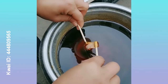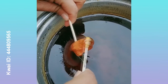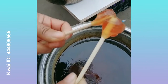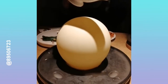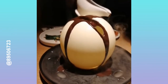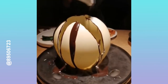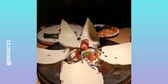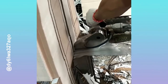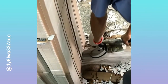I've seen this before. Whoa. Dang it, I said it. That's cool. What is that? Like a money? Is that money? I don't know, that's wood.